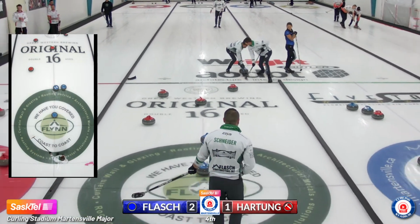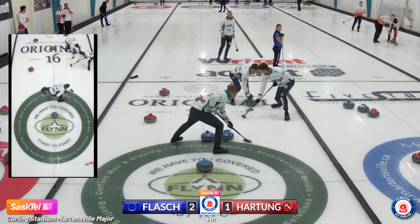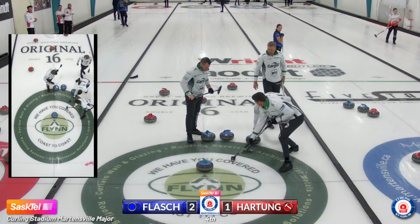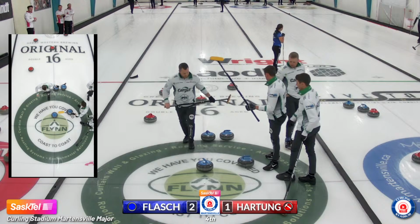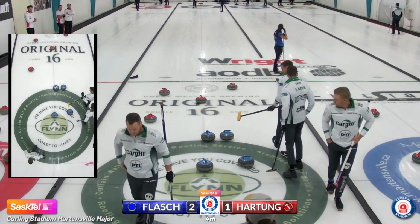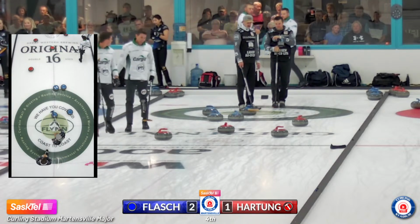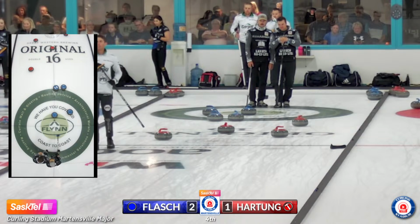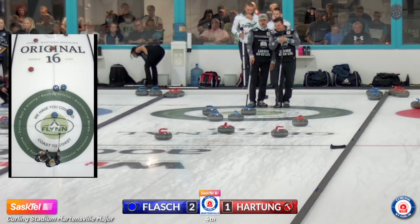Colton Flasch looking for the draw. He's by the long guard. Brushers trying to get this in towards that 4-foot area. Plenty of room by the 2 stones at the top of the 12-foot. Will come to rest full 8. Dead buried on the longest guard. Certainly takes away any draw opportunity that Kody Hartung would have had on that side of the sheet. Shot stone continues to be the one at the top of the 4-foot.